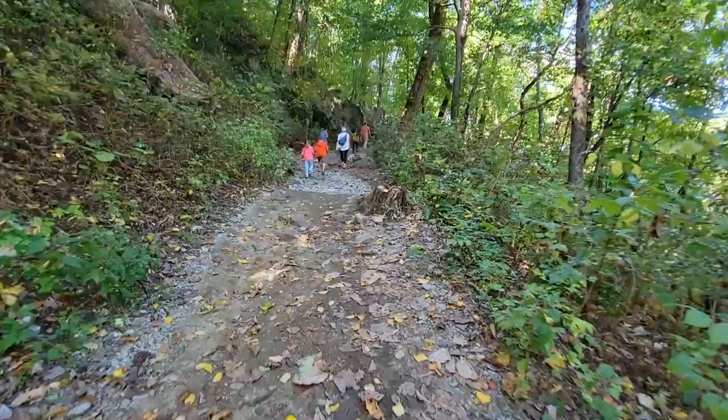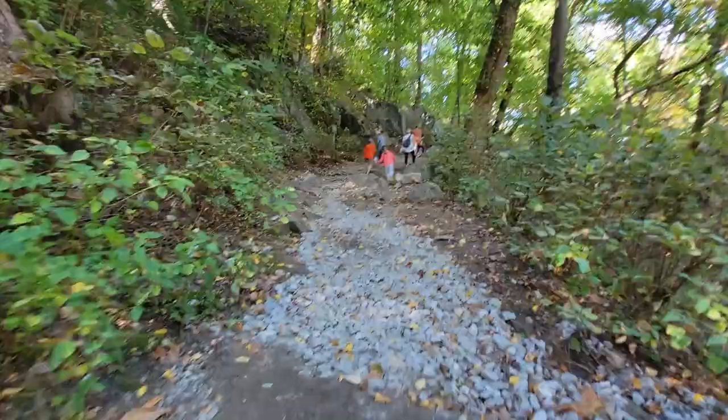Just a tad of an incline here. Cool rock formations here along the side of the trail. See a lot of that up here in this area.